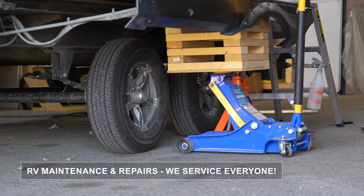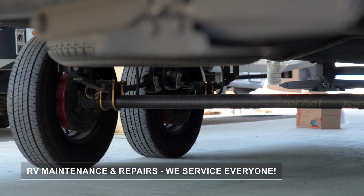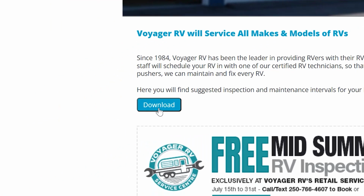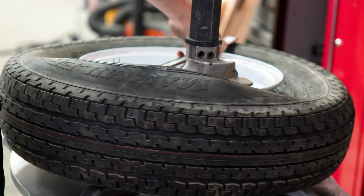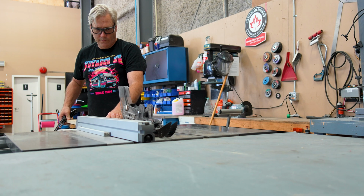You do not have to have purchased your unit from us for us to perform work for you. Anyone can bring their unit in for any basic maintenance needs. We actually have a customer maintenance chart that anyone that purchased from us will have received in their orientation package and is available online for anyone that's interested in taking a look at some things that should be checked on your trailer annually, semi-annually, monthly, whatever it may be. It's always good to stay on top of maintaining your trailer and protecting your investments so it doesn't end up costing you in the long run.